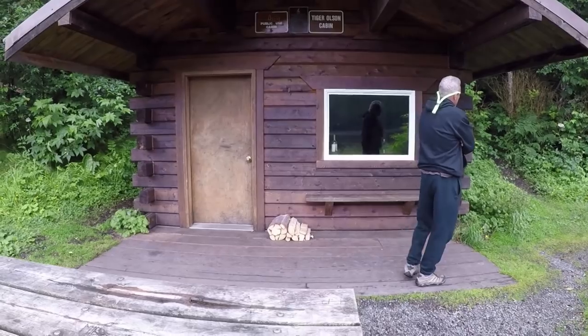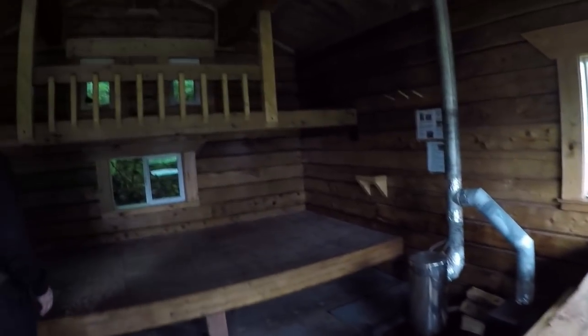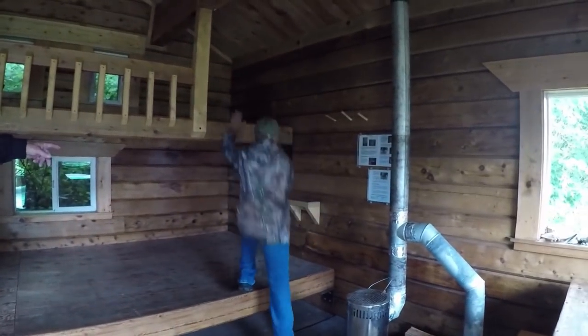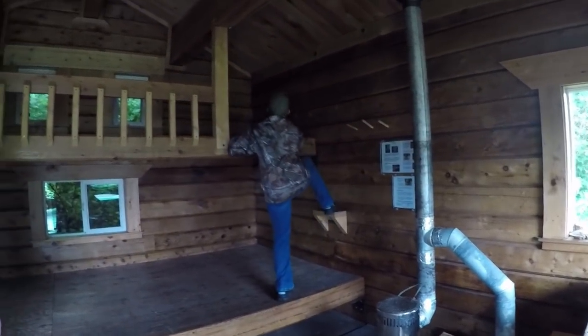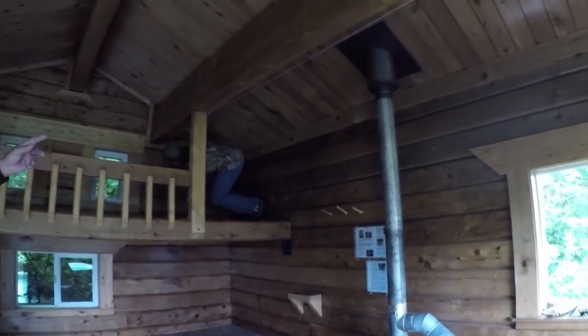Well, this is a pretty sweet little cabin. Here we go. What have we got? Well, we got a big picnic table, wood stove, huge off the floor bunk, a loft. Here, there's a stair ladder right there. You get up under the loft. Watch your head. It's got a little ceiling. It's got clothesline for hanging your clothes. Your wet clothes, you bet.